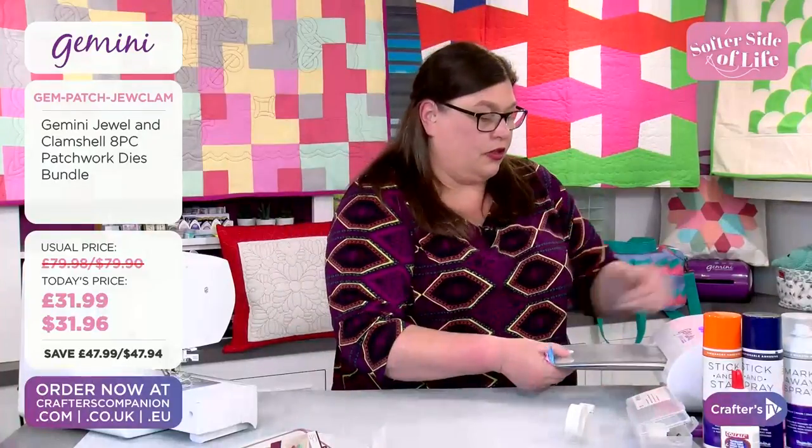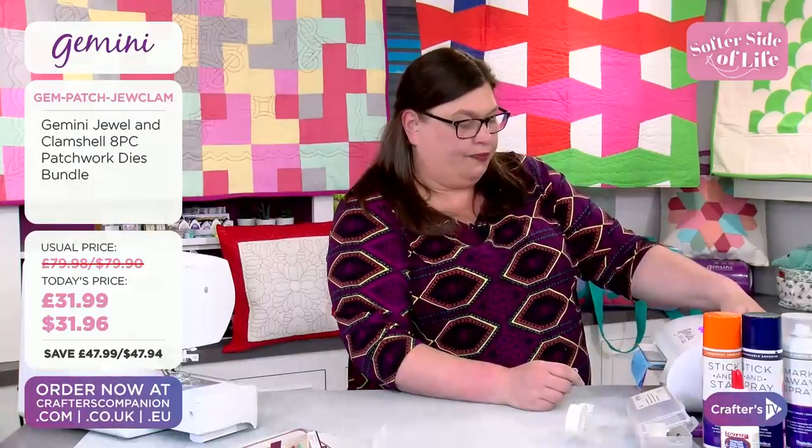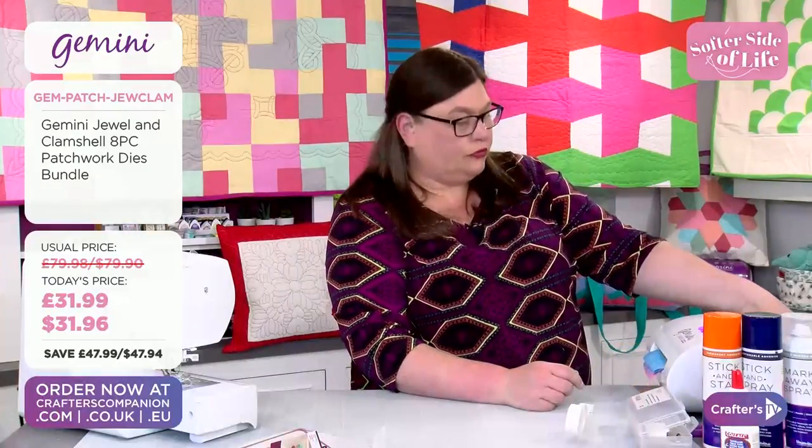And I say, if you've got your big Gemini, you could still use your junior plates through there. I do that quite often. It goes through quicker as well. It does indeed. Is there any difference in the sandwich combo?